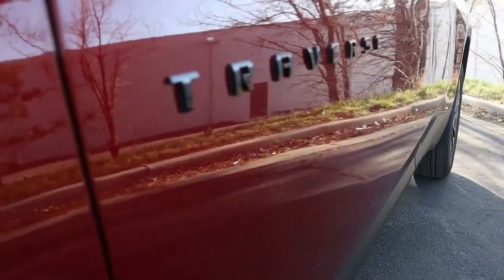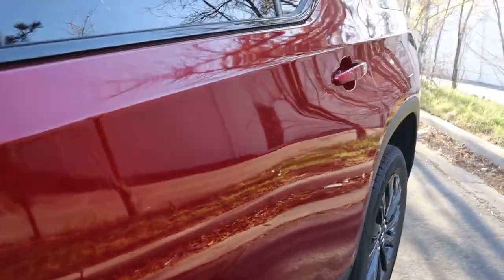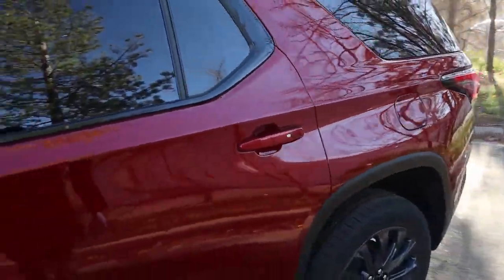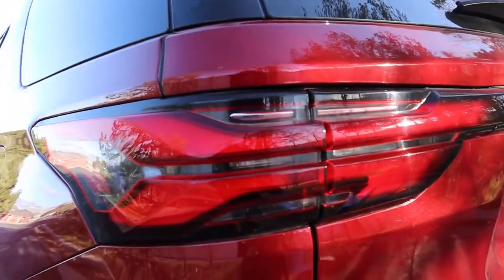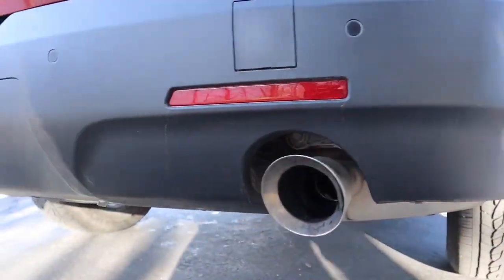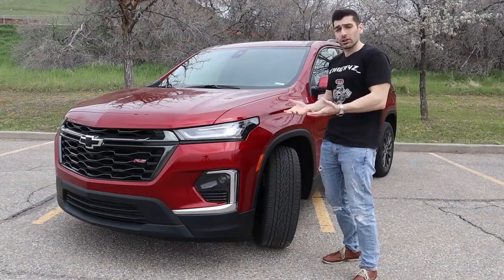Going over to the side, I really like this body line running from front to back. They didn't really change too much on the side with this facelift, but nonetheless, it didn't really need an updating. And moving to the back, I really like the LED taillights and the dual exhausts at the bottom. Just gives it a really nice sporty appearance to the vehicle. And overall, it's a decent looking crossover.